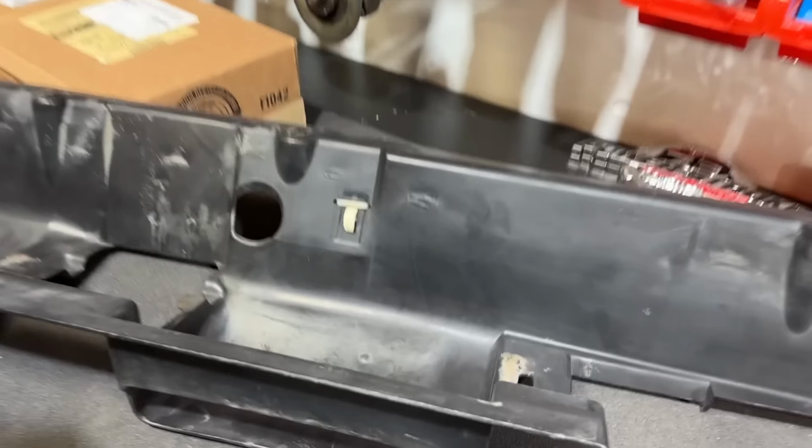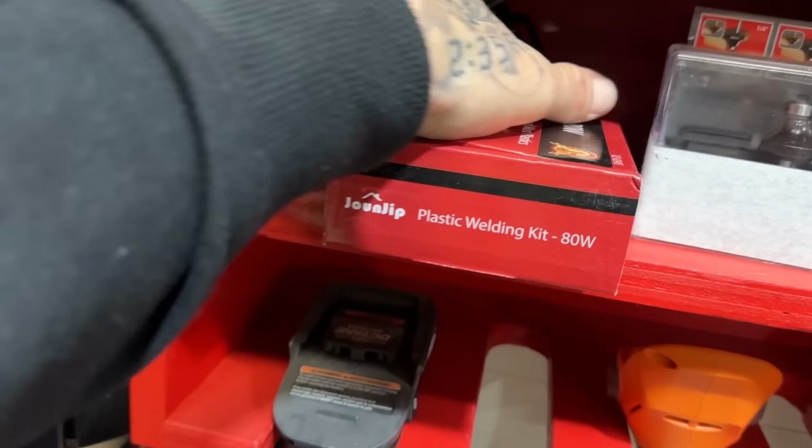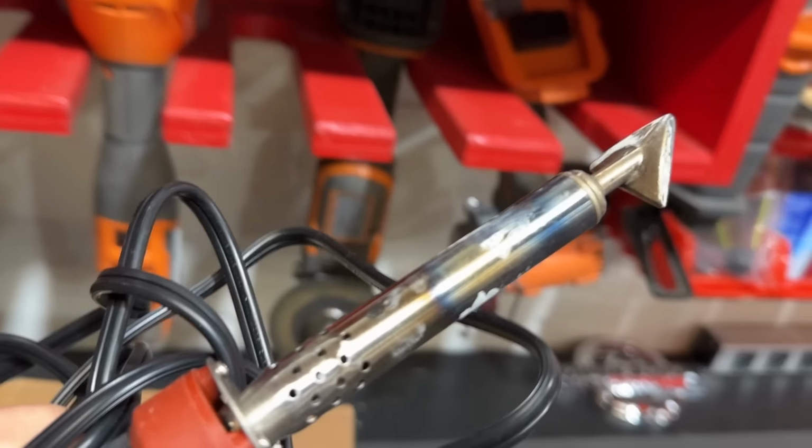Over here on this piece, which is where that piece connects, there's a crack all the way along the top here. I'm not gonna worry about sealing it from the top, but I am gonna seal it up from the bottom, right down there. So we're using a plastic welder. It's literally a soldering iron with a flat front.